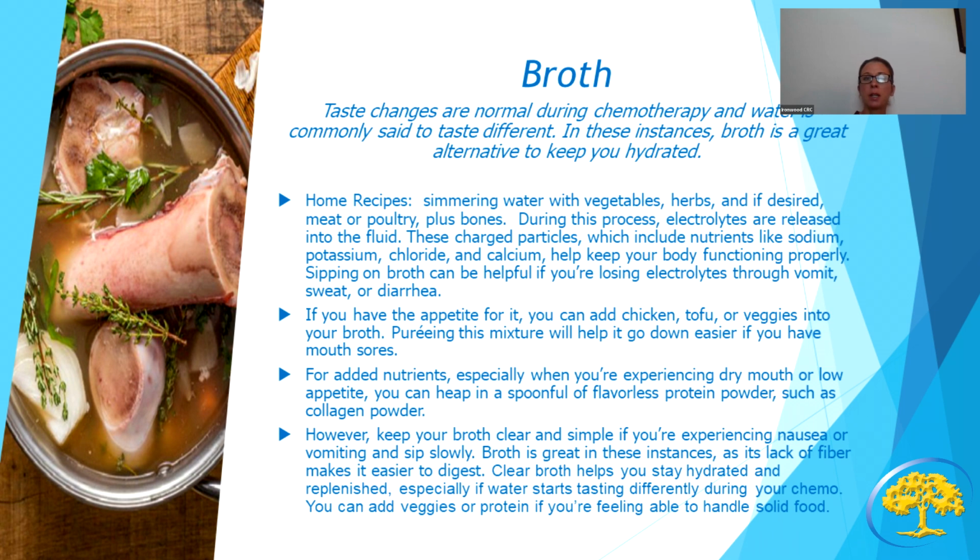Even mixing them with mayonnaise can just make them more moist and add more calories as well. So I know a lot of people like to make their own bone broth now, and there's a very different variety of brands out there. Broth, even though it is like a soup, is a great way to keep you hydrated. You can make your own at home, or you can purchase it in the store.